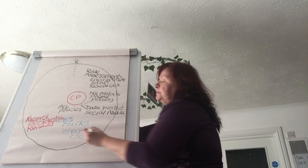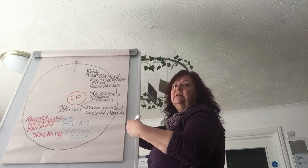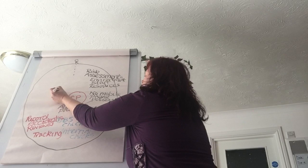Anything else? Tracking would be one, because tracking helps us look for early signs of delay. And some signs of delay could be because they are having difficulties elsewhere in their life. So tracking, definitely. And like the key person system, because then you absolutely know your key children and if something changes. So key workers.